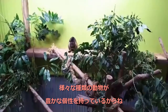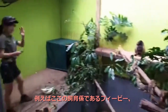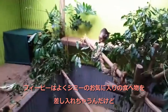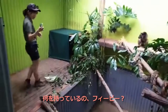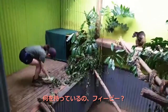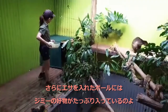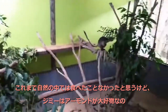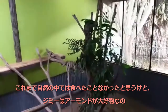For example, here we have Phoebe, one of our other keepers. Hi, Phoebe! And Phoebe is in there trying to tempt Jimmy over with some of his favourite treats. So what's Phoebe got down there? Looks very healthy. So when we made the bowl up this morning, we put lots of his favourite treats in there, but something he might not have had before, which I've learnt works really well with lots of tree kangaroos, is almonds. So that's a special little treat.